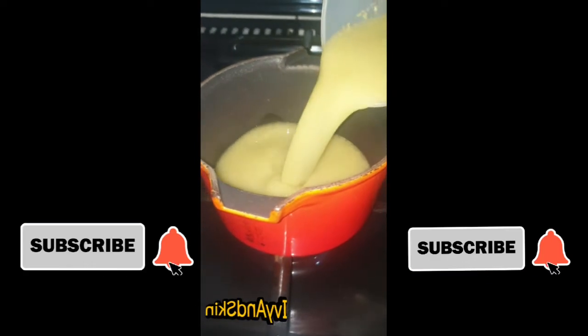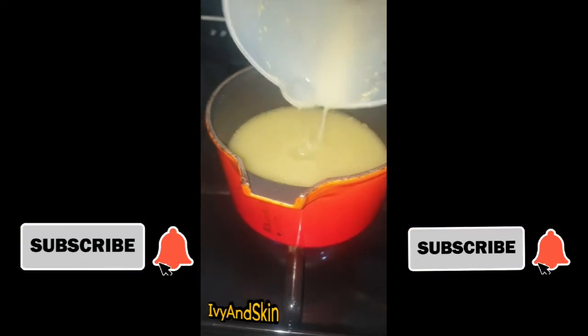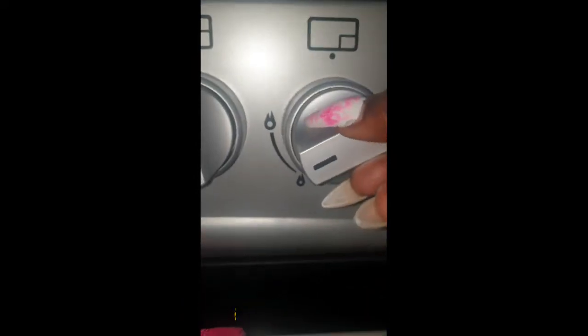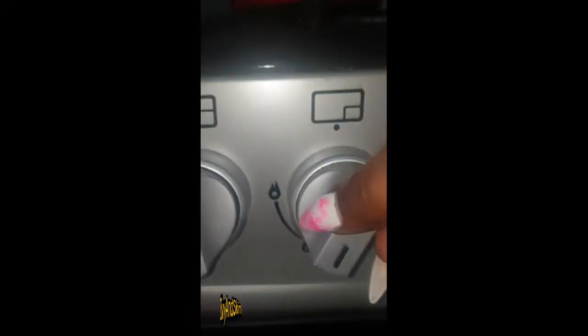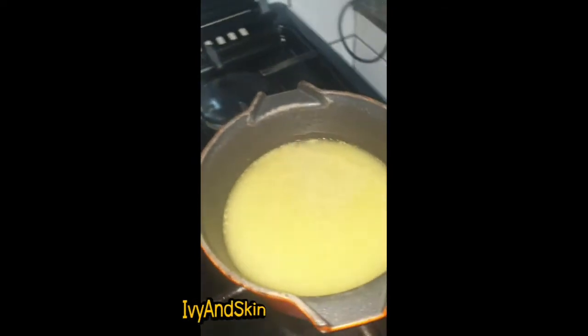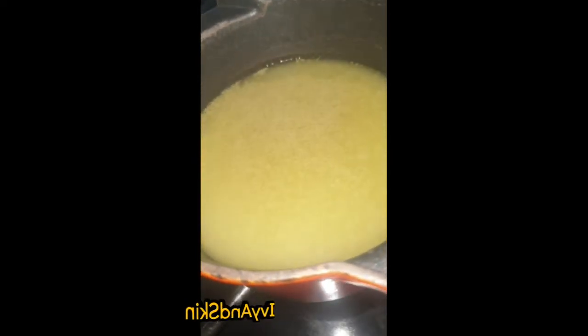So yeah, this is what the oil looks like, strained out from the peel, and I'm going to transfer that into my pot. My heat is going to be put on low. Okay, I'm going to put it on a slow cooking heat. Turn my cooker to the lowest, and you can't let this boil. Please do not let it boil, not boil with bubbles and all that. No, don't let it cook.